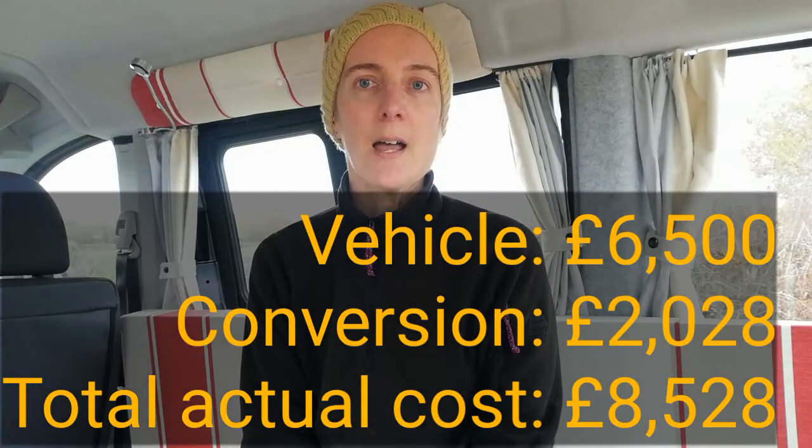Now there's a couple of key points that I need to mention here. One is that we reused quite a few items that we had just knocking around the house, which saved us quite a bit of money. Just to reel off a few examples, the insulation that went in the floor, we just happened to have a whole roll of closed cell foam insulation sitting in the loft, given to us a few years ago. And it was ideal for our purpose. That cost us nothing.